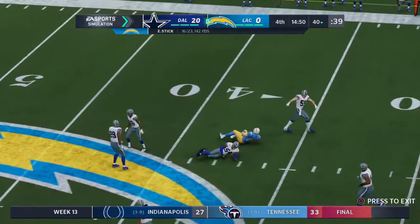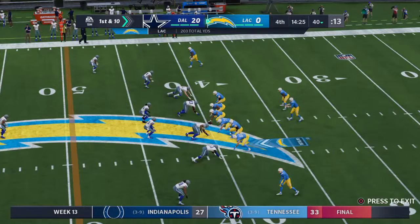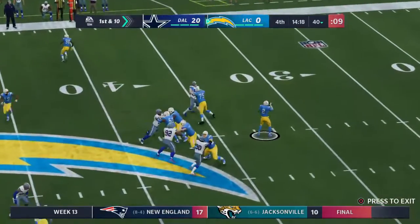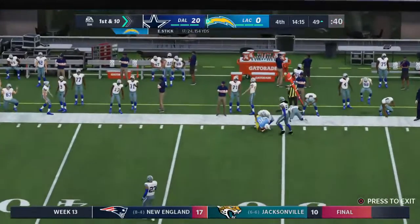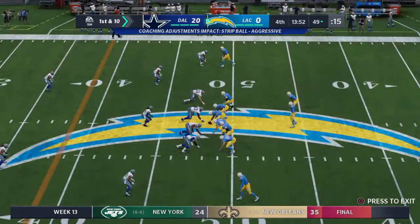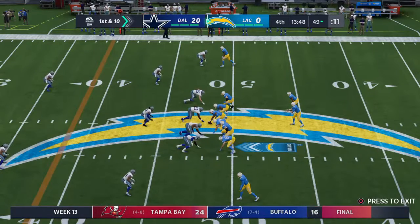Well done. And down he goes, but he takes it up to the 40. No reason not to try it there, and they do indeed convert on 4th. Felt compelled to go for it there on 4th down, trailing in the 4th quarter. They got it done. And there's always a lot of pressure on a 4th down call. Doesn't matter the distance. You've got to get it done, as you noted, and they did. Back-to-back nice plays, 12 yards that time and a 1st down.